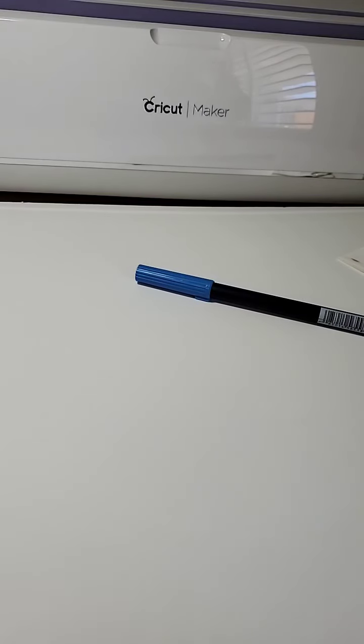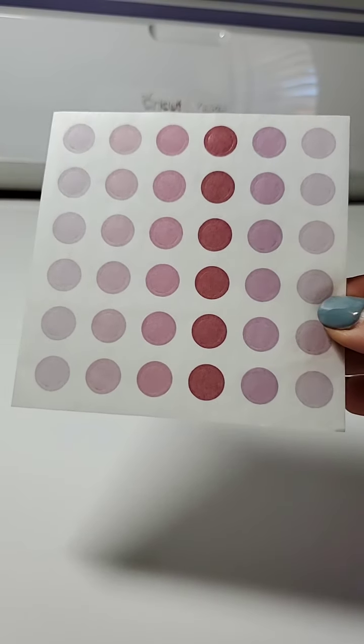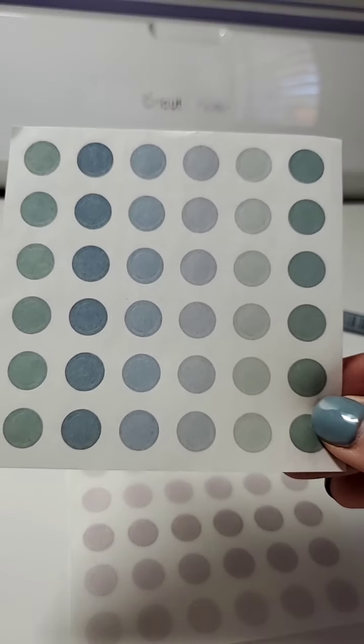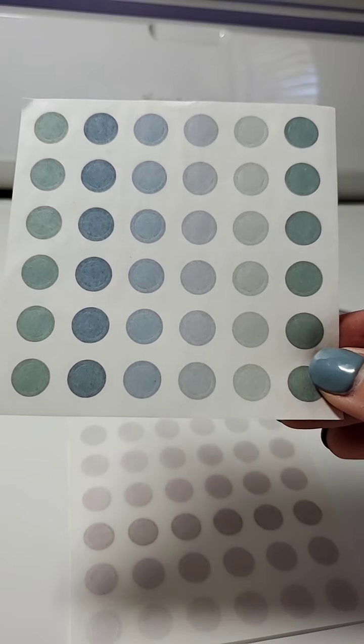So the next item that you'll be getting is 10 sheets of Washi Dot stickers, and there's 10 different colors. I'm trying to get good light, but today there isn't very good light, so I apologize. But this is a rosé colorway. There are pinks and reds in here. The Washi Dot stickers are really nice because they're repositionable. This one is a cut glass colorway, light greens and blues.